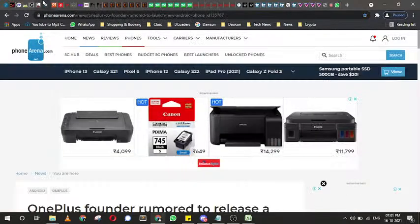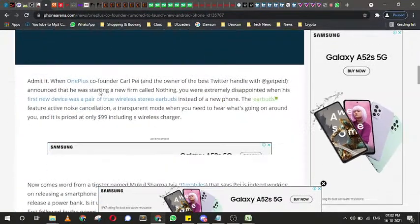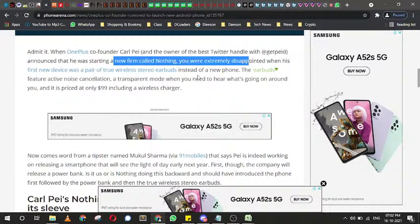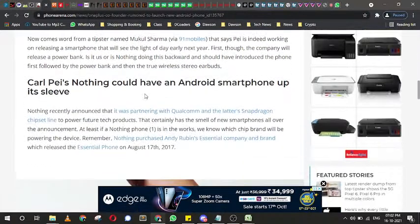Sorry guys. Yeah, so the next news comes from Phone Arena. That is the OnePlus co-founder rumored to release a new Android phone soon. While OnePlus co-founder Carl Pei announced that he'll be starting a new firm called Nothing, many were disappointed when his first device was a pair of true wireless stereo headsets instead of a new Android phone. The earbuds feature active noise cancellation, a transparency mode where you can hear what's going on around you, and it's priced at $99, including a wireless charger.